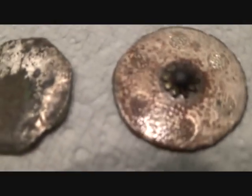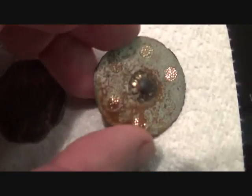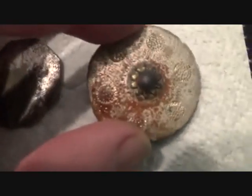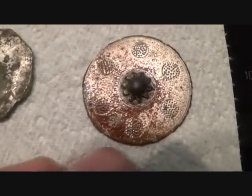That's pretty, I like that. Oh, look. Really? Oh, see how they glisten, those little rosettes going round it. Yay. What a nice button.